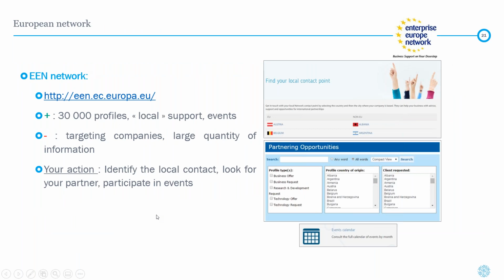Okay, and then if we have a look a bit at networks, we wanted to briefly present also Enterprise Europe Network, which is a very interesting database of potential partners. I mean, they are localized in almost all member states, I think, and they are very well connected to the Chamber of Commerce and so on, or industry in the different member states. I think just if we want to recommend something to you, it's very important to do it early because it can sometimes take a little bit of time.